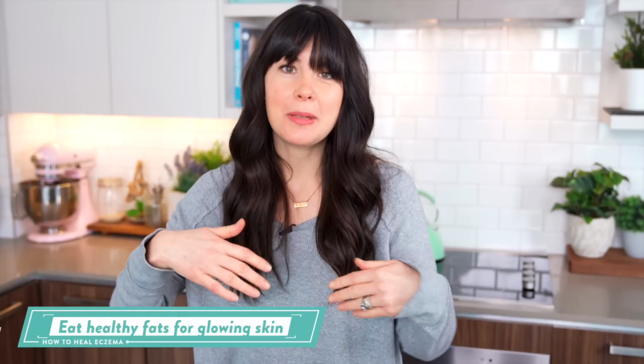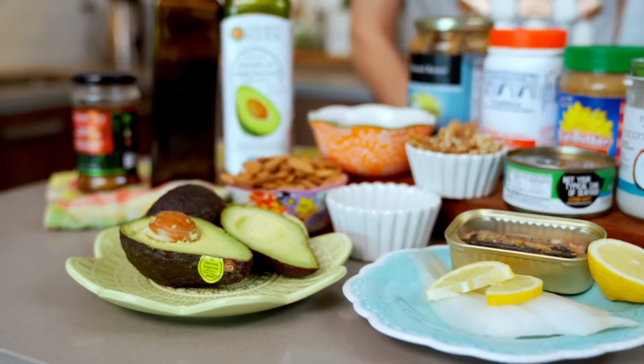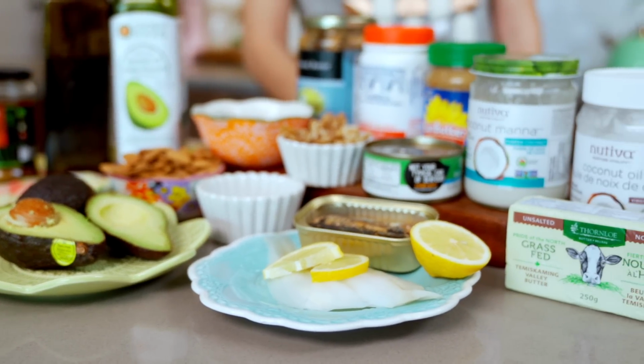Point number 3 is to eat good fats. So we just talked about putting good fats and oils on your skin. Now you want to be taking them internally, because every single cell in your entire body is made of a lipid layer. So literally the fats that you consume will make up your cells. So you want to be consuming lots of good fats. Your skin being the largest organ in your entire body and the fastest growing organ as well, you're constantly sloughing off dead skin cells and your body is constantly making new skin cells. So the fats you take in can directly impact the health of your skin.